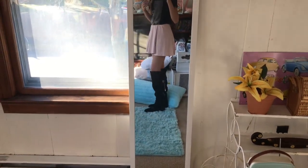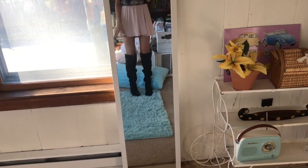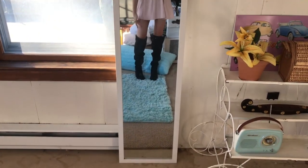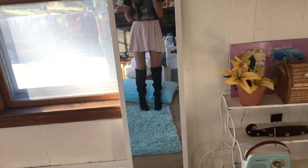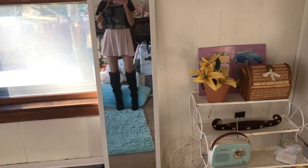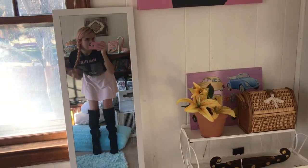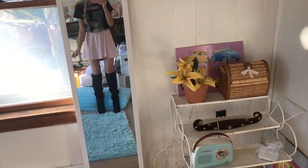And then I have these boots on. These are kind of slouchy, which I like to wear with skirts like this, because if they're higher up, then it looks weird, and I just don't like that look. But this look is so cute and I absolutely love my extensions. I think everything goes really well together.